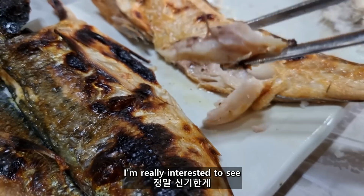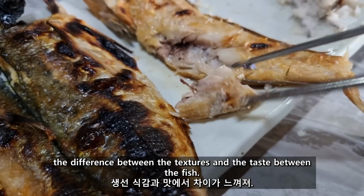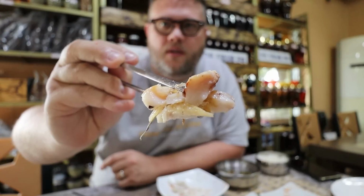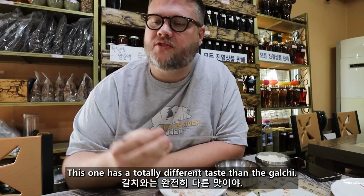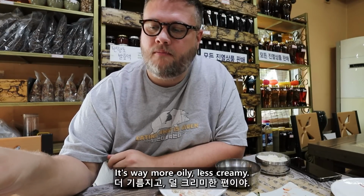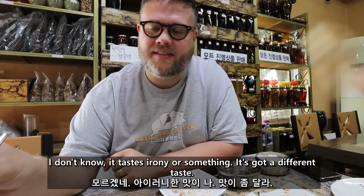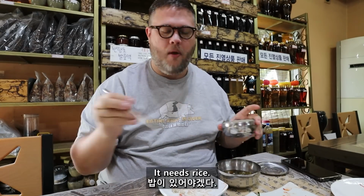I'm really interested to see like the difference between the textures and the taste between the fish. This one has a totally different taste than the galchi. It's way more oily, less creamy. What that tastes like, irony or something? It's got a different taste. So interesting. Needs rice.